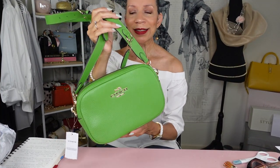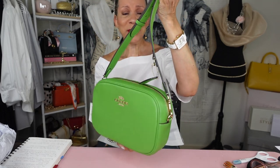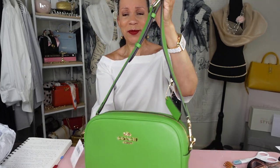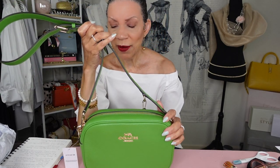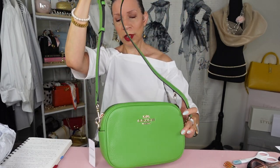Look, ladies, look at her. Gorgeous. Apple green. Oh, we love apple green. I know you've probably seen this on Coach's site. It's their basic all-time camera bag, as they call it. And I've been looking at them thinking, do I need a camera bag? They had it at a good price. I got me one in this apple green. And it has this long, long crossbody strap. Oops, kind of wiggly here. No top handle, but I guess a camera bag wouldn't have a top handle.